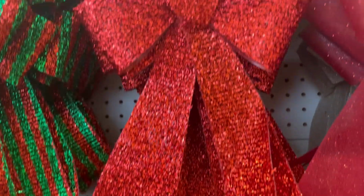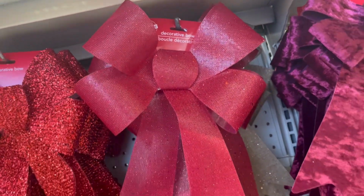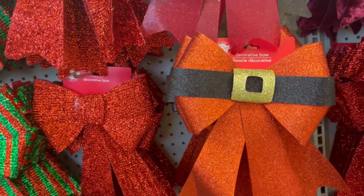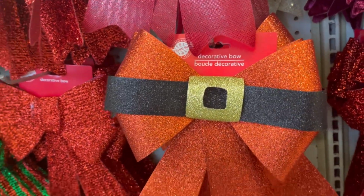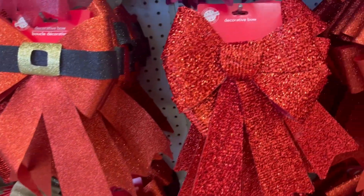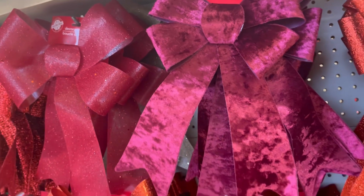These are okay. They're really sparkly. This one is so hard. I don't like how hard it is. And then they got the little Santa belt on this one. Different ones. Of course, they got to cater to everybody. This one feels like velvet. What is it? Velvet? No, I'm kidding, y'all.